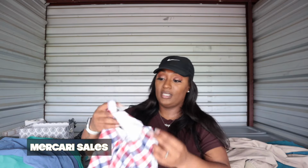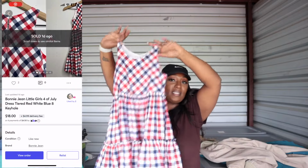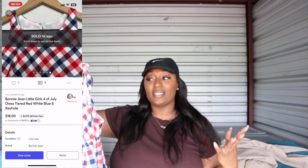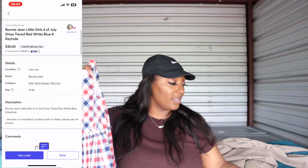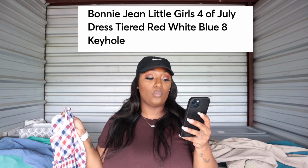Alright, so the first thing is this Bonnie Jean little girl's dress. I thought it was so cute. I picked it up because it was giving July 4th vibes, and that is what I used in the title to kind of pull the right buyer. This one actually sold for $18, which was my full asking price. Bonnie Jean little girl's 4th of July dress, tiered red, white, blue, size 8, keyhole. It has a keyhole in the back.